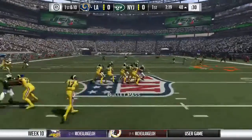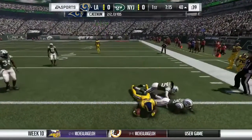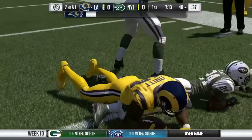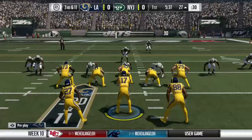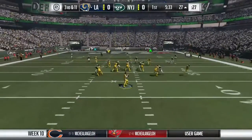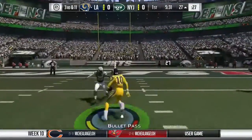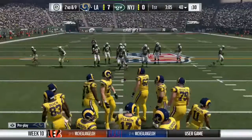Throwing on first down is Keenum. And a catch made by Kenny Britt. And he'll be brought down, it looks like right at the 40. It's a gain of 9 yards. And this is third and long, though. Throwing is Keenum on third down. And this is caught. It's Cooper. And he'll get into the end zone. That brings up second down here.